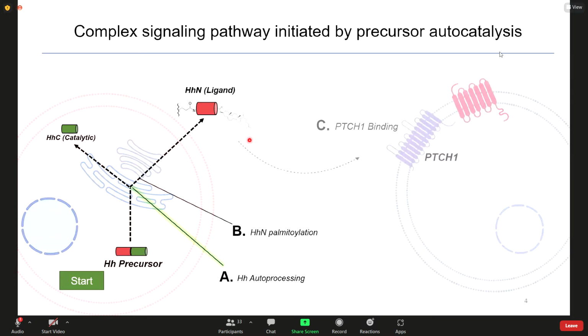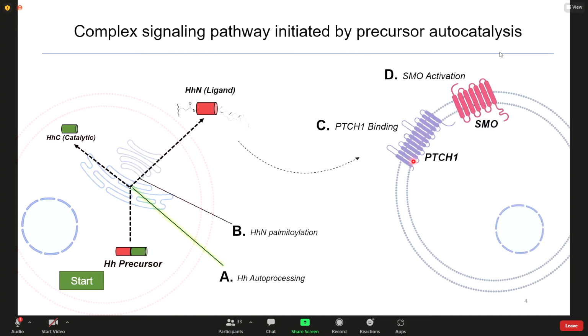In the receiving cell, there are 2 transmembrane proteins, first being patched and the second being called smoothened. In the native state, patched acts as an inhibitor over smoothened, preventing further downstream signaling. However, when the hedgehog ligand associates with patched, the inhibition on smoothened is relieved, allowing the signaling cascade to continue, and the hedgehog genes are further activated.